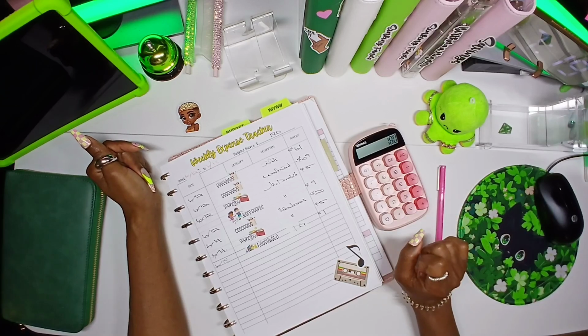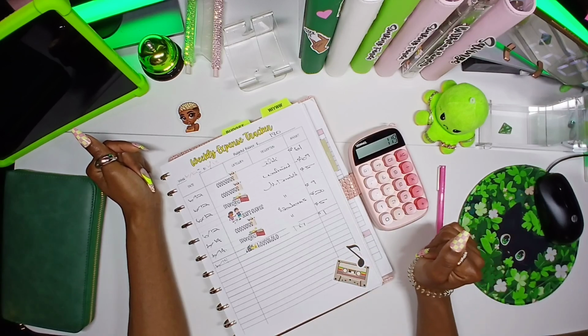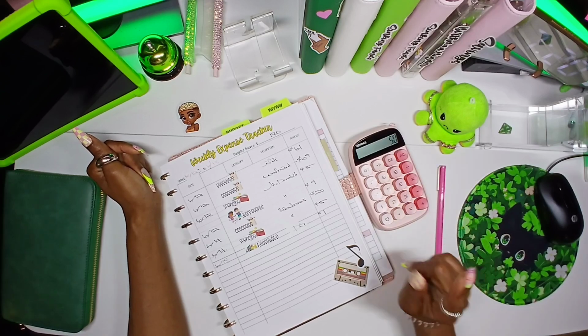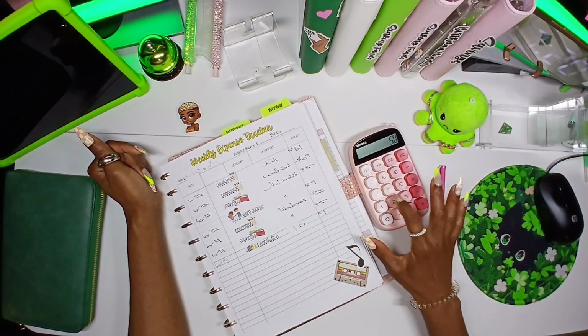On the 12th of June, we did go to Aldi and we spent $61. So minus $61, and that was from grocery. We also spent $69 on that same day at Walmart from grocery as well. I did spend $5 at McDonald's from my spending budget on the 12th, so minus $5.